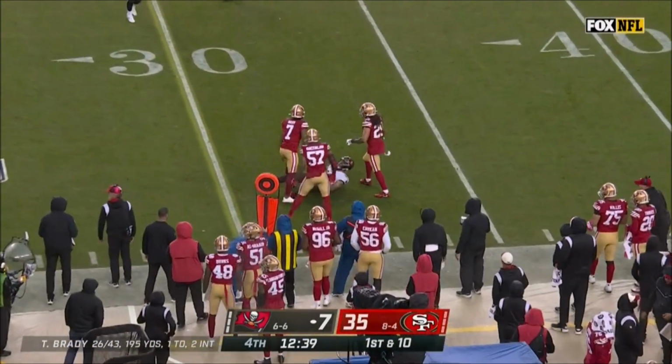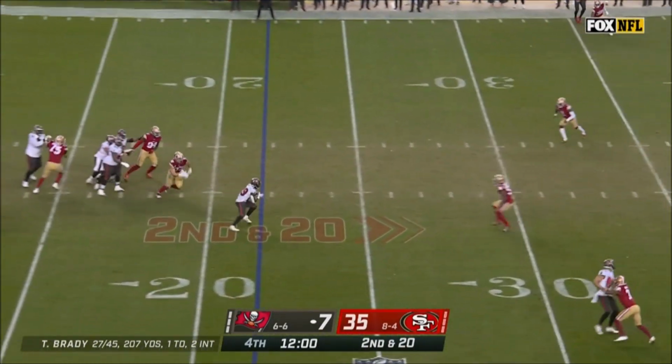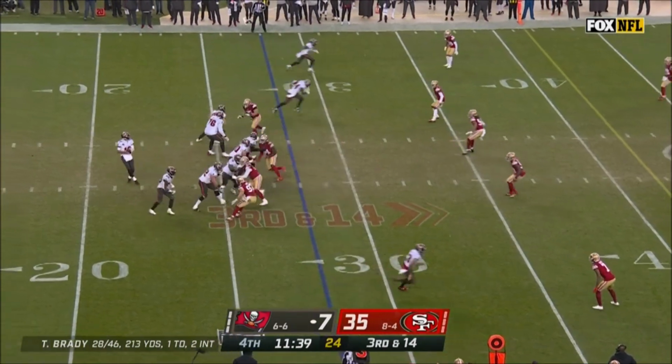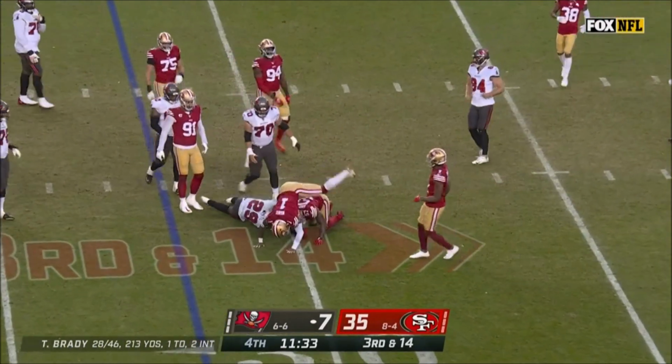And Evans has the catch, and so that's going to be what, in front of him, but the ref thought otherwise. Second and 20. Just underneath to White. Makes another catch. White again over the middle, not going to get anywhere. A couple of yards. This back hit him.